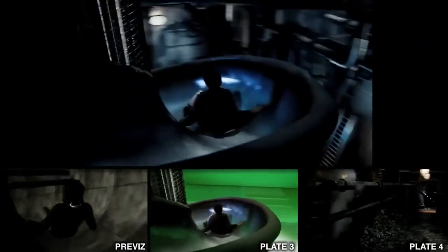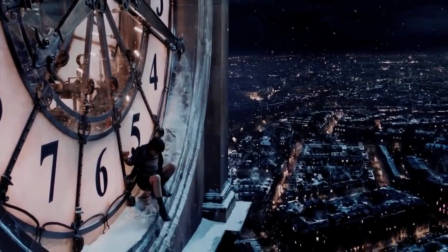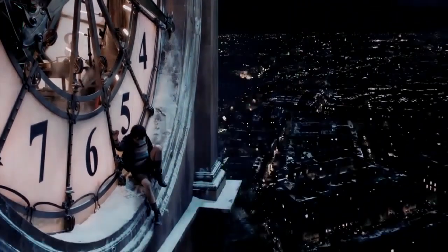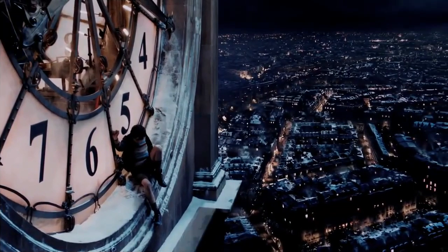Hugo was also a special effects heavy film. There's a huge amount of digital effects, which made it Scorsese's most expensive film at the time. But it's got a kind of fantasy feel about it, so the look of the film does fit, and I personally really enjoyed the way this movie looks.